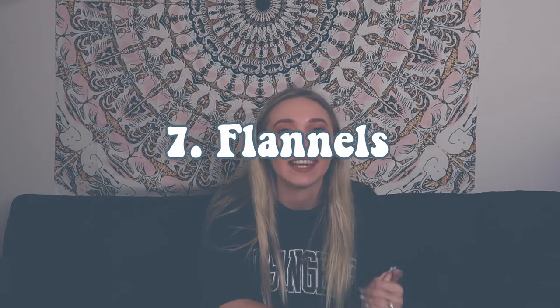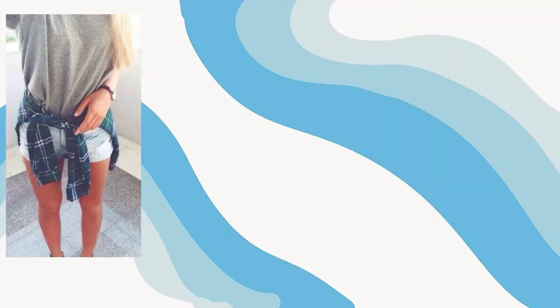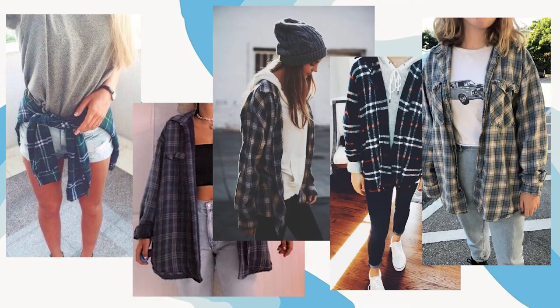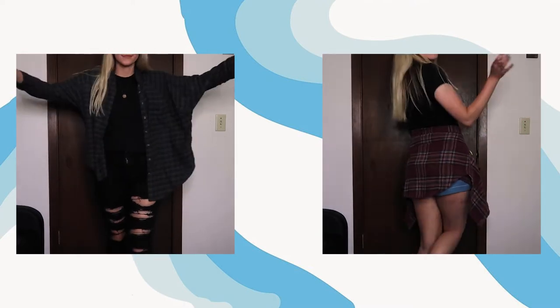Now, another thing that I've loved for years and years and years now is flannels, and I wear flannels all seasons because I just think they're so cute. My go-to way of styling flannels is, of course, around my waist. I think that is an outfit style or formula that should never go out of trend. Even though it's not really trendy right now, it's something that I will always love because I think it is so cute.